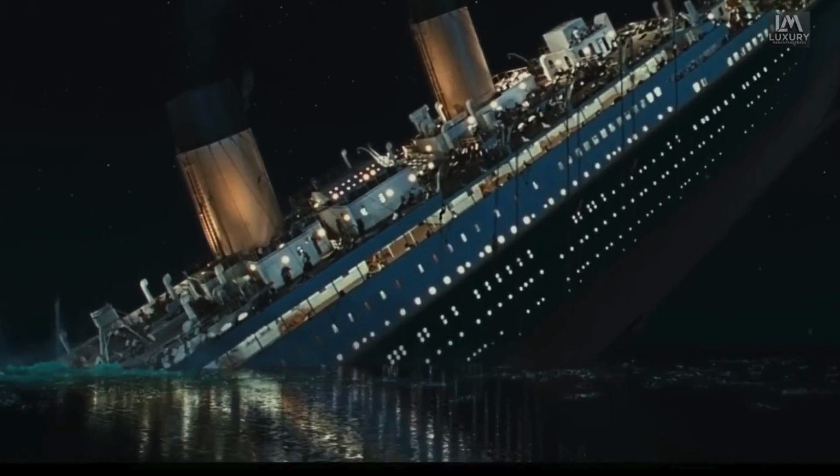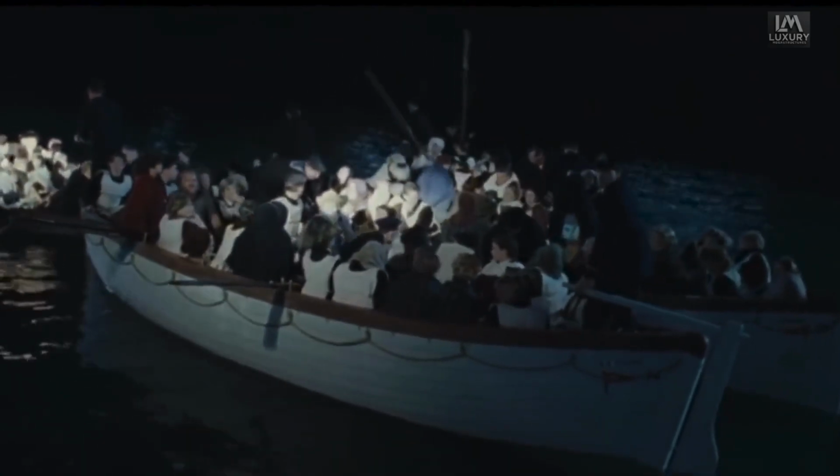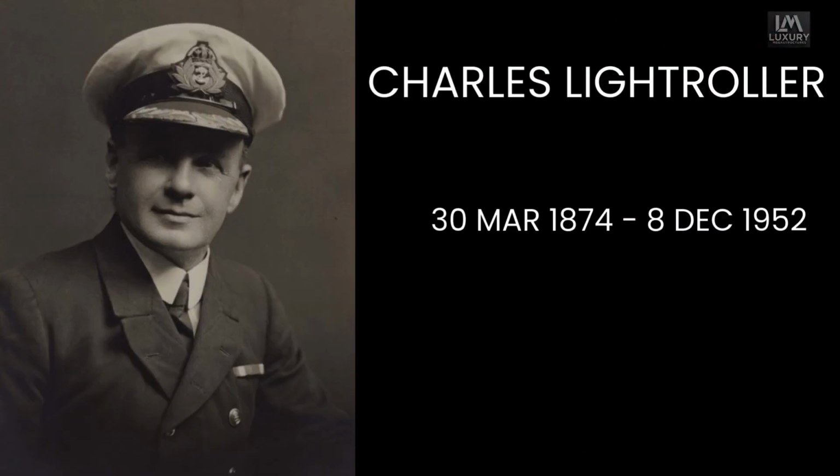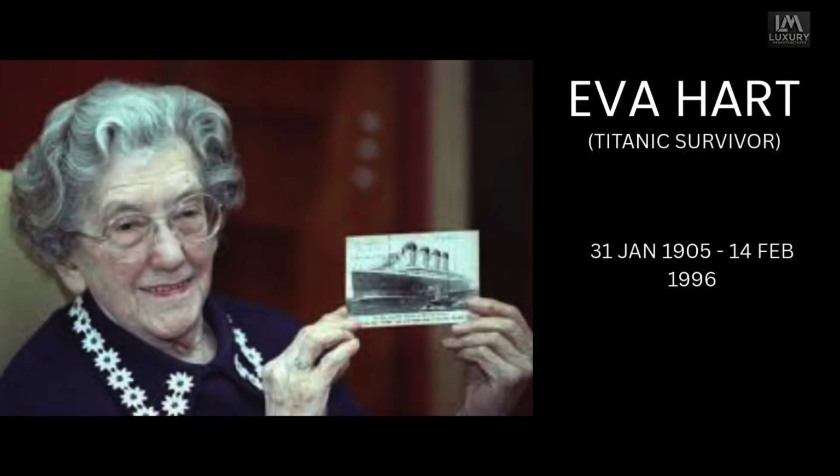The tragedy wasn't just in the sinking, but in those left behind. As lifeboats drifted away, passengers in the freezing waters screamed for help. Among them was Second Officer Lightoller, who clung to an overturned lifeboat until dawn. Eva Hart, only 7 years old at the time, would later recall the chilling cries of those perishing in the cold.